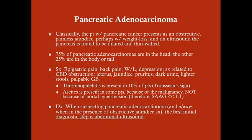And then thrombophlebitis, which is called Trousseau's syndrome when it occurs in the setting of cancer. That's going to be present in about 10% of patients. And then ascites may be present in some patients, but that's due to the malignancy. This isn't due to any kind of portal hypertension. So you're not blocking a portal vein or anything like that. What's happening is you have a malignancy, and that's causing an effusion into the peritoneal space. So you're getting your ascites.